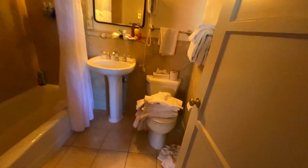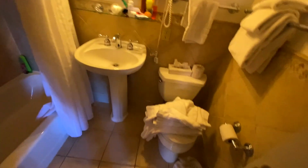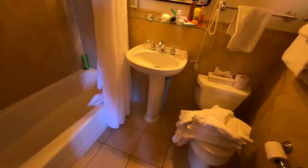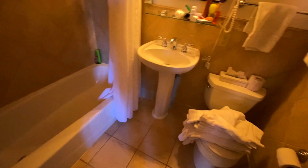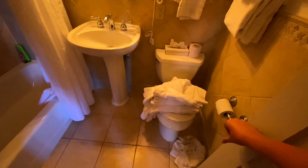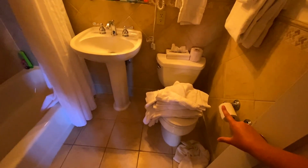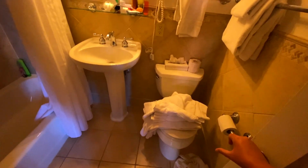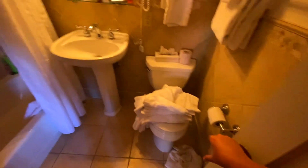Sorry, I just ordered more towels, so they just came a second ago. So here's the bathroom. You do get towels, and you could always ask for more if you need them. They do not bring them to you, and they don't do housekeeping while you're here because of COVID-19. So if you request housekeeping, they'll bring you extra towels, etc. But otherwise, they do not come and clean your room. I had to clean it for you guys.